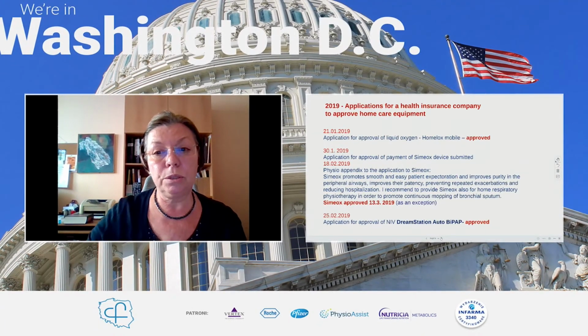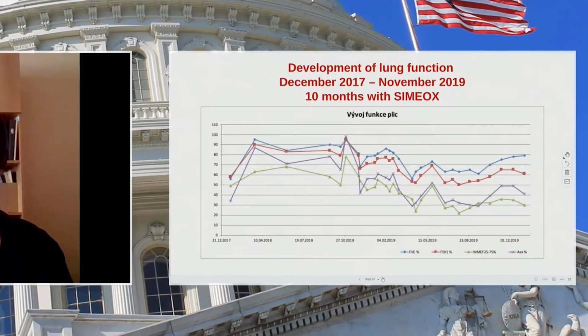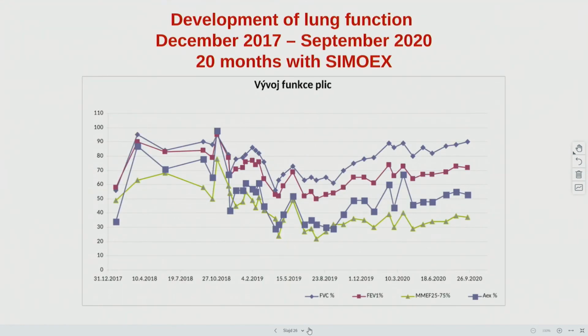And the next slide will show you, could you show the detail of this picture, please? Thank you. This is the picture of pulmonary function after 10 months using the Simeox. We started in February 2019, which is in the middle of the picture, and then you can see how FVC improved to the line of 80%, and also FEV1 improved to 60%. The next slide will show you the pulmonary function after 20 months with Simeox.